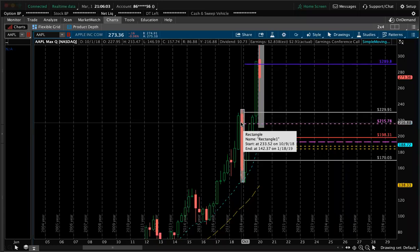230 puts would be nice for March. Gotta see how pricey those are. March 27th. Let's check them out. We add that. Let's look at Apple. They got to bring that down to that 14 SMA. So the 230s for March.